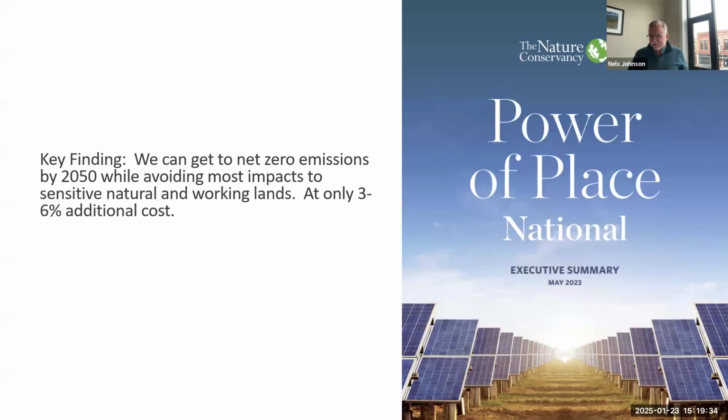At the top of our list, we have conducted a series of 3 now scenarios where we've modeled how to get to net zero, first in California, then in the Western United States, and then nationwide, looking at land use and ways in which we can get to net zero that avoid most impacts to sensitive natural and working lands. By working lands, I mean primarily agricultural lands, especially those that have high value and are very productive. What we found is yes, in spite of the amount of infrastructure that's coming, we can get to net zero. We can avoid most of these impacts, and it doesn't have to cost much more.